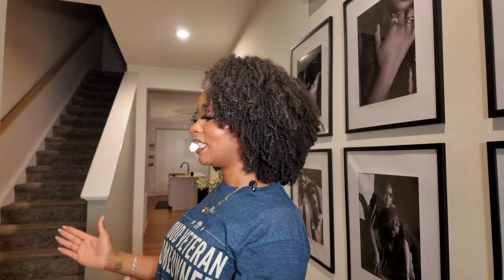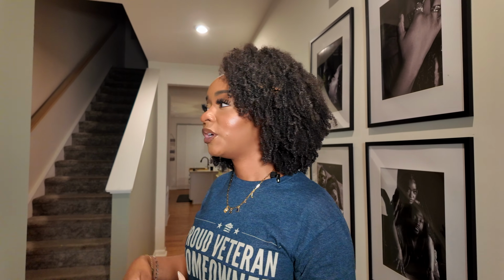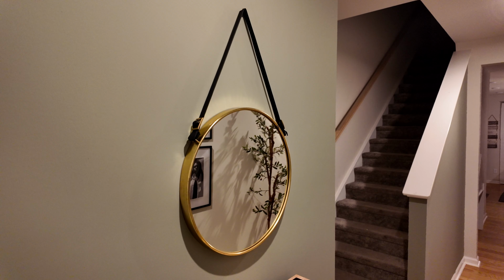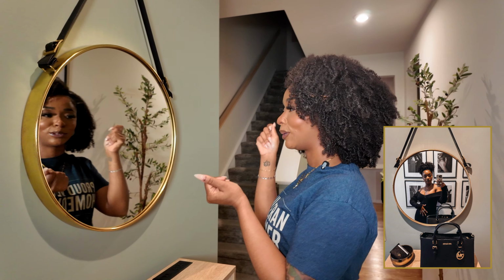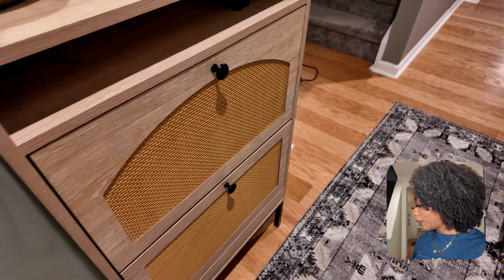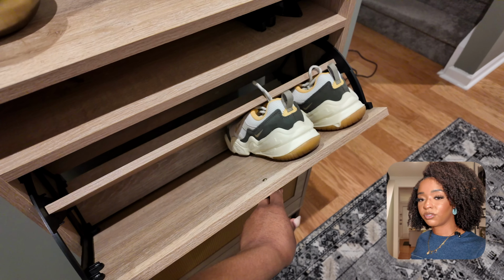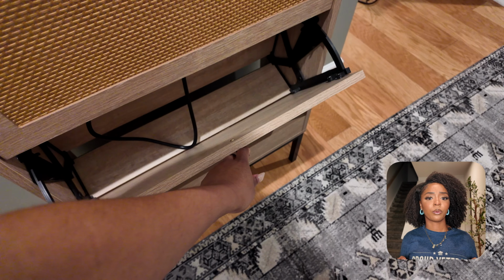And then I have this beautiful area that you see right when you walk into the home, which basically has a mirror that I can see, take my cute little selfies before I leave the house. Also has this cute, I'm gonna call it a shoe shelf. It's definitely giving aesthetic vibes. So all you have to do is just open it up and the guests can put their shoes in there. So you don't have shoes all over the place, and it's super inexpensive. I think I got it for $100 at the time.